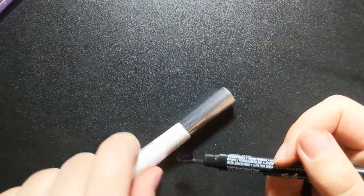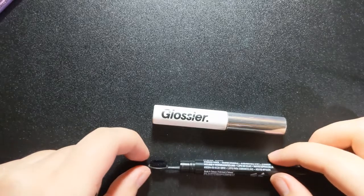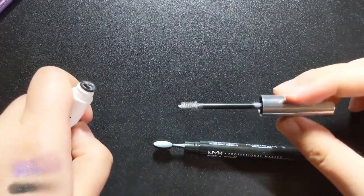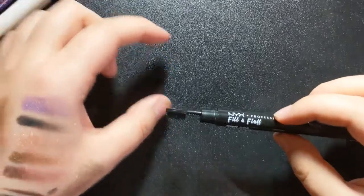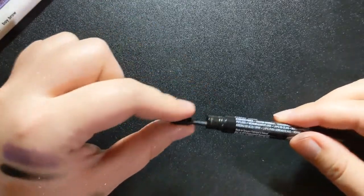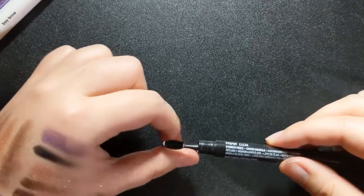Oh, what are you doing here? Glossier, are you here as a comparison? Because let's take a look between what we normally think of as a spoolie, which is all completely round, versus this toothbrush-ish brow comb that is on the back of the NYX Film and Fluff Brow Wax, as well as on the back of all of your Fenty brow pencils. I actually do really like it.